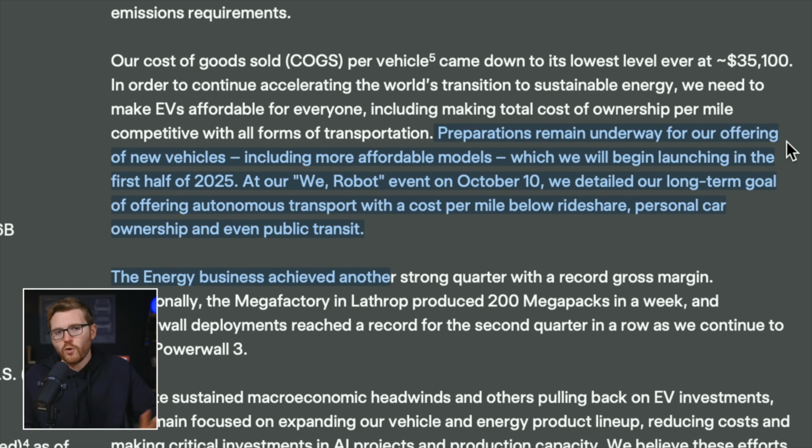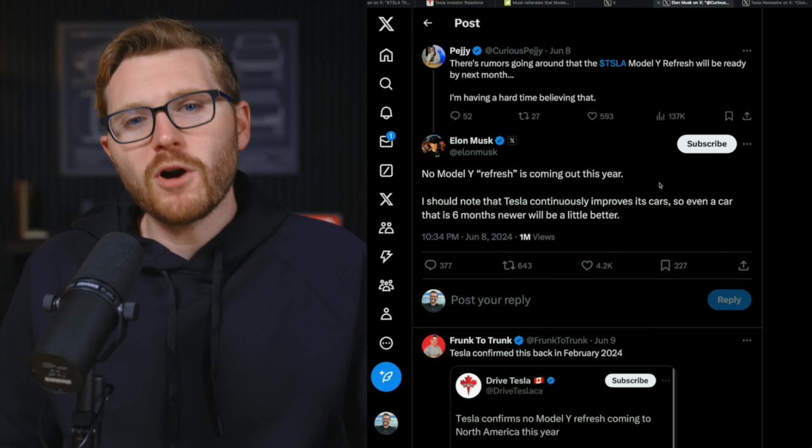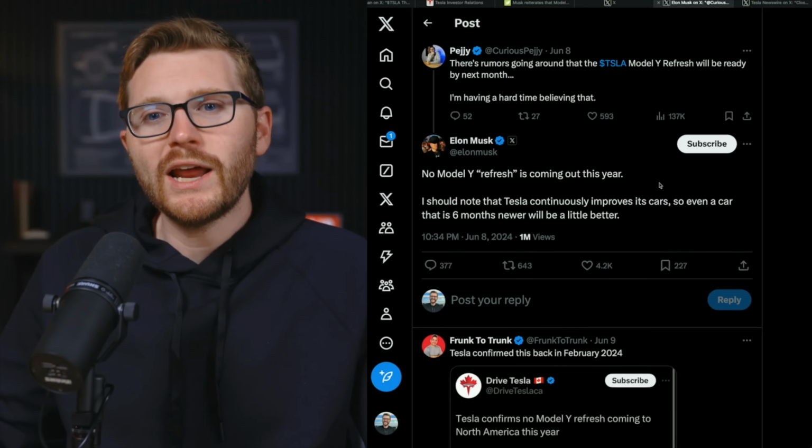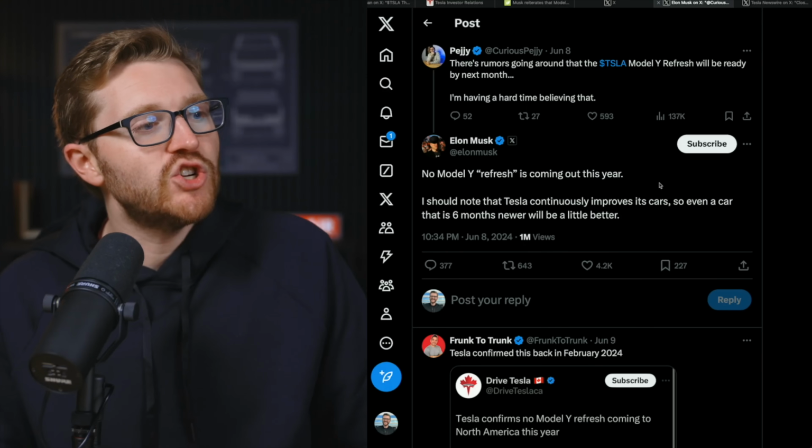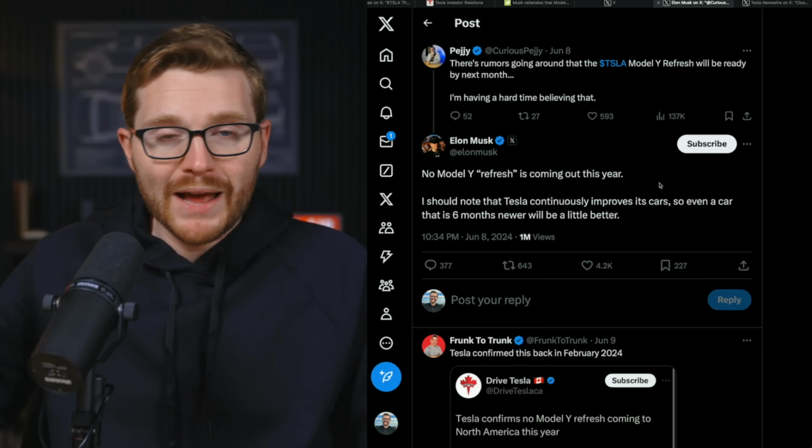So yeah, I've talked about this before. There's a more affordable option coming, but new vehicles, including the more affordable option. So affordable options over here, but also folks are talking about a new vehicle. First half of 2025, all the pieces are coming together for Model Y Juniper. This also perfectly aligns with Tesla's external and internal policy around this. Elon, of course, confirming back in June that no Model Y refresh is going to be coming out this year.